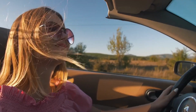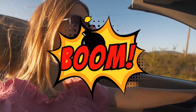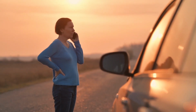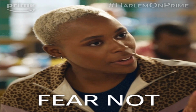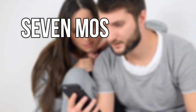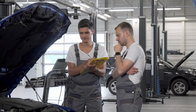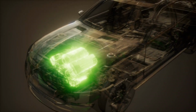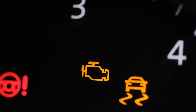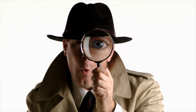We've all been there, cruising down the highway, feeling the wind in our hair, and suddenly, boom, the engine shuts off, leaving us stranded and bewildered. But fear not, for in this video, we're peeling back the hood to uncover the 7 most likely causes of these pesky car shutdowns. We'll show you how to go from frustration to fearless fixer-upper, tackling these automotive mysteries like a pro. We'll explore the heart of your car's engine, decode the language of sensors, and even play detective to uncover the secrets of your vehicle's hidden troubles.